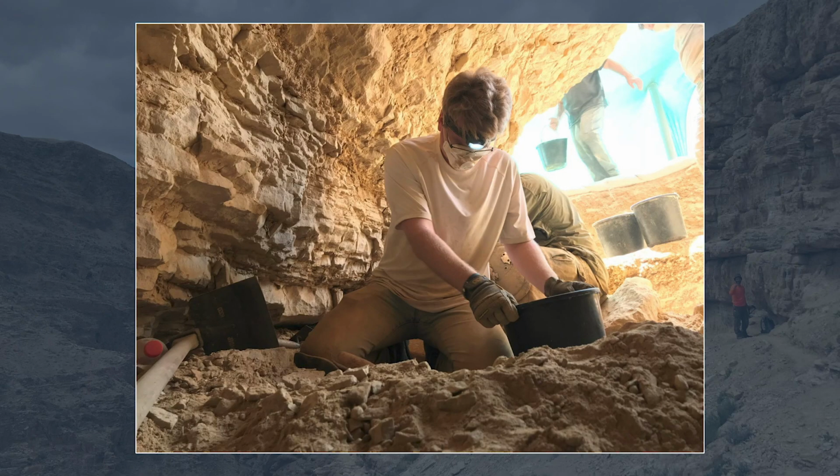So there's Mason working hard as well. So we wear the mask there. The dust gets everywhere, and it is very tough to breathe, so you better have a mask down there.